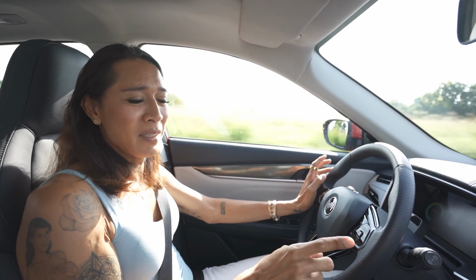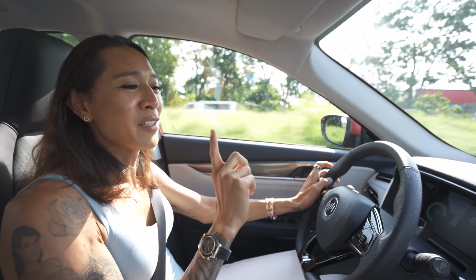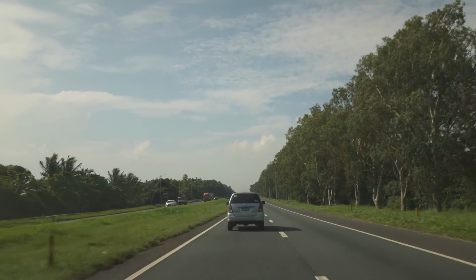So we've plugged into 3 different USB ports already, and 2 of them charge and none of them will connect to the infotainment. So hopefully it's an upgrade for the infotainment later on so that it can connect to the iPhone 13, which is what I'm running. Now on the highway in the sport mode, the car feels really good. It actually has a lot of pull and I'm quite surprised.